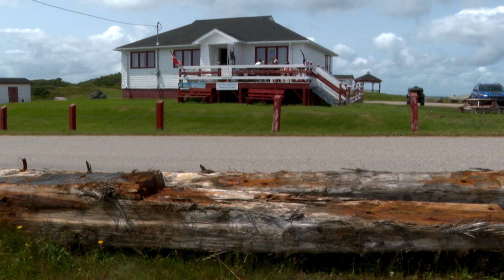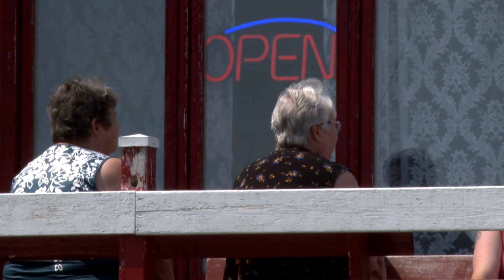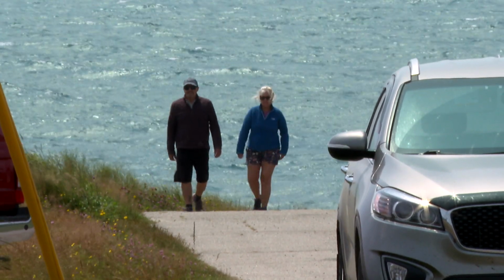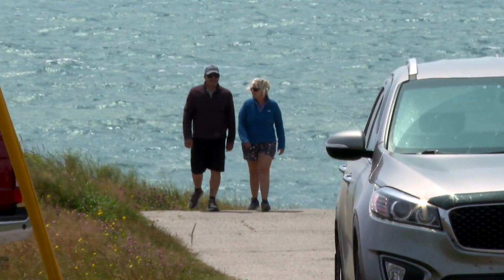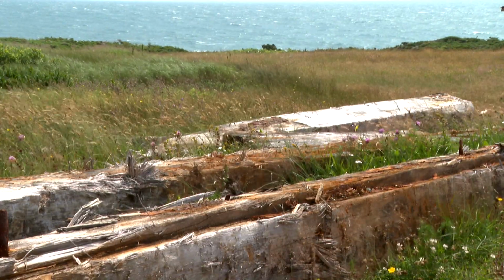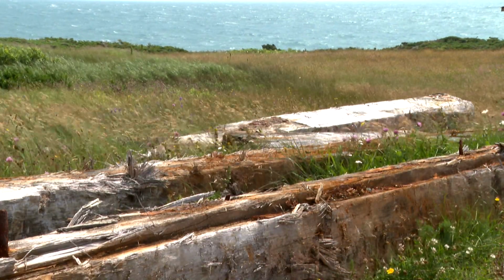In the meantime, Osmond has a plan to use $10,000 of the fundraised money to develop proper signage and displays for the wreck, and put it here at the Cape Ray Lighthouse site, which attracts up to 50 people a day in the summer. Some of the boat is already here, basking in the sun.